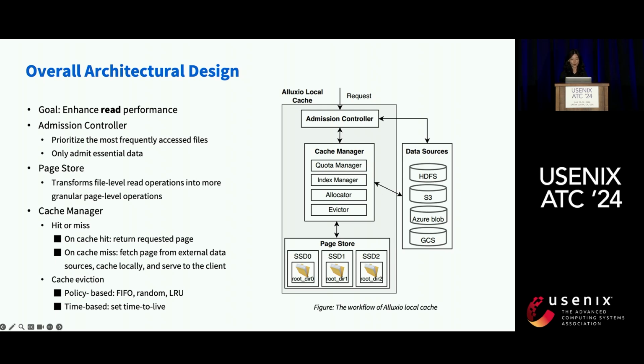And also at the core, there is a cache manager, which handles the cache process on cache hit or cache miss. If it's a cache hit, it returns the requested page directly. If it's a cache miss, it will retrieve the data from the data sources here. As I listed, there are a few different sources that we support. We have also implemented some very classical cache eviction policies, including FIFO, random or LRU, and also time-based, as data privacy is really important nowadays.